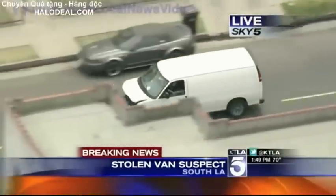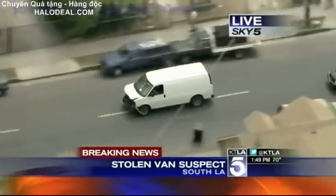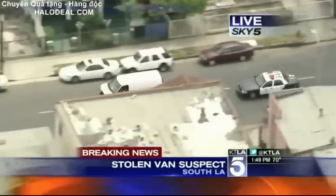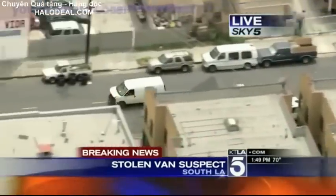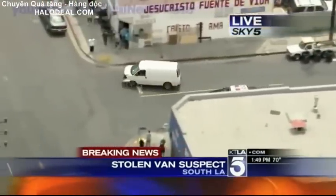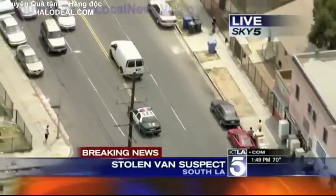So this vehicle does seem to be moving a little bit slower, although having said that, he is trying his very best to get away and evade capture at this point. Several officers of the LAPD are stationed around the neighborhood here, and given the fact that they were able to lay down spike strips at that particular intersection tells us that he has been making the rounds through that same intersection.